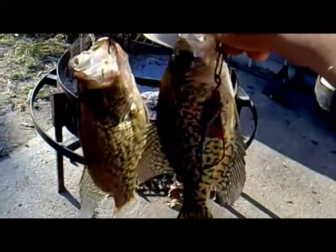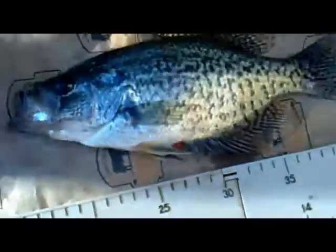Well, not bad for an hour and a half of fishing. I'm in a little pond. But look at that. That's a monster. Biggest crappie I ever caught. Let's see. Yes, I've seen them bigger too, so. But for the size of the pond that is, that's a pretty decent sized crappie.